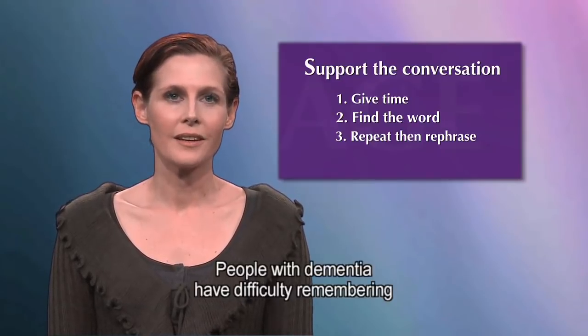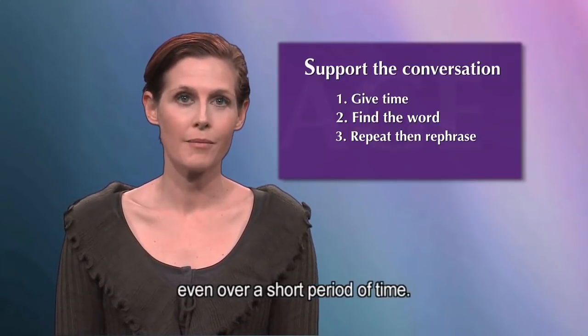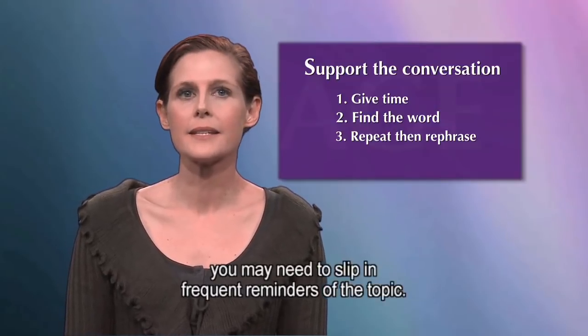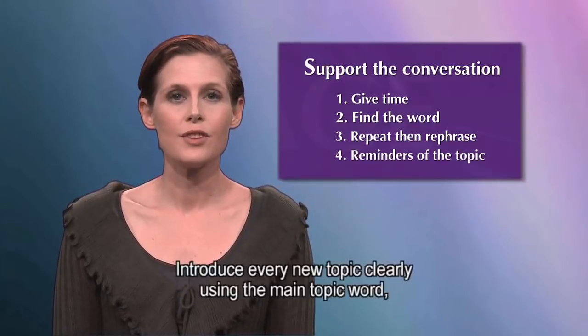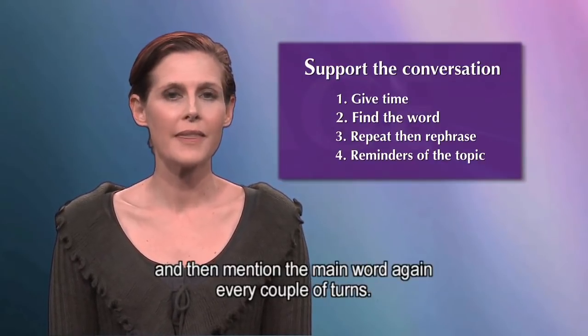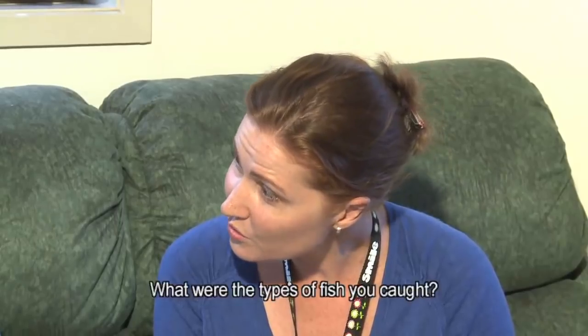People with dementia have difficulty remembering, even over a short period of time. So to help them follow the conversation, you may need to slip in frequent reminders of the topic. Introduce every new topic clearly using the main topic word, and then mention the main word again every couple of turns.